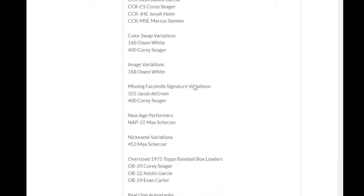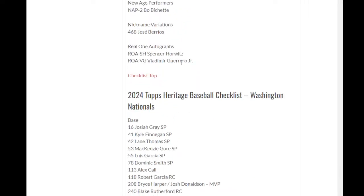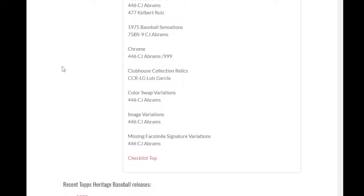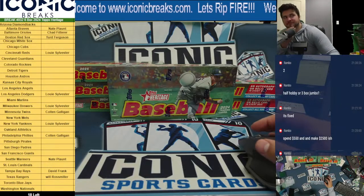The Blue Jays. Okay, Spencer Horwitz and Vladdy sign. Half hobby or 2-box jumbo? Well, I guess you're looking at 6 autos for both. You're going to get more cards in jumbo and more numbered cards in jumbo, so I'd go jumbo. So you're going to get 6 autos in both, right? And then the Nationals, CJ Abrams does not sign. That's why they're $20. So there's your checklist. So that's all the teams that are left.